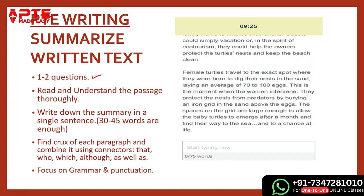Okay. Now, here, what do they say? They simply say you can write in between 5 to 75 words. Okay. But what happens here? You have to write in a single sentence, and that is the prerequisite. That is the most important thing here, that you have to write down the summary only in a single sentence. So, if you have to write down the summary in a single sentence, for that, you cannot write down 75 words. So that's why I'm clearly mentioning 30 to 45 words are simply enough.